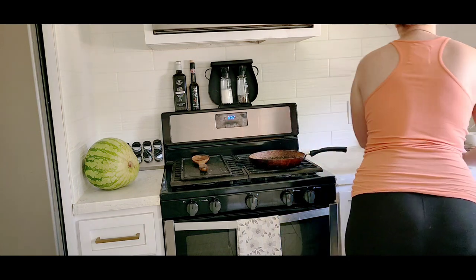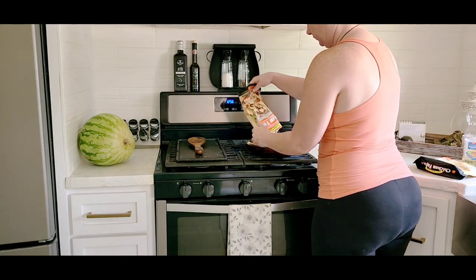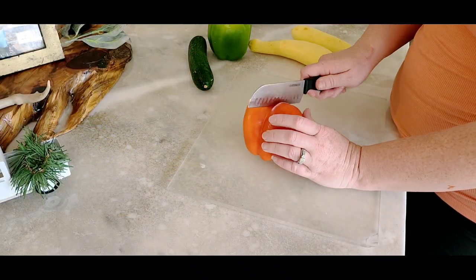So now we're going to start on the food prepping. Basically, all I'm going to do is go ahead and add some chicken to the pan and get that started. And then we're going to start cutting our vegetables.